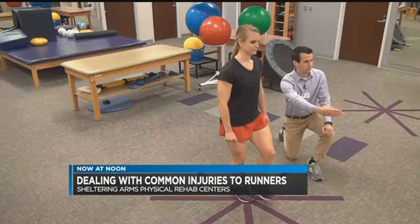What are some simple ways to avoid those injuries? Yeah, so I think the most important thing for runners is they need to remember to increase their mileage slowly. So we have a magic 10% rule that we tell runners. So that means that you don't want to increase your mileage by more than 10% from the previous week. So if I ran 10 miles this week, next week would be 11 miles, then 12 miles after that. Okay, all right, very good.